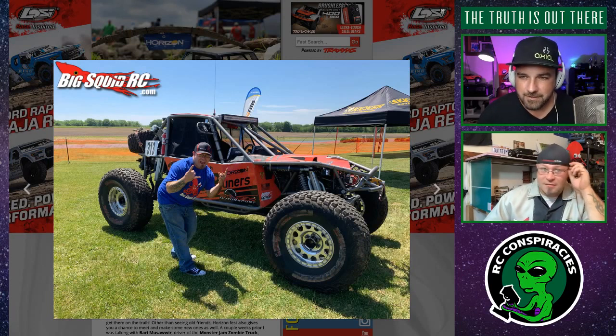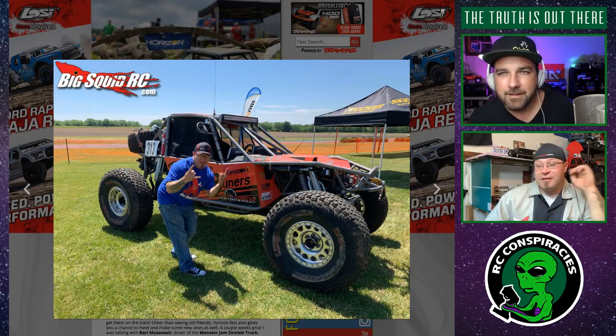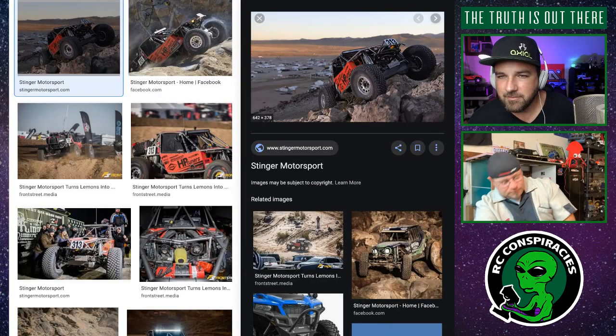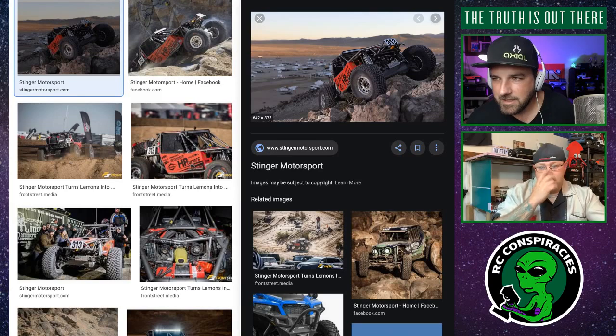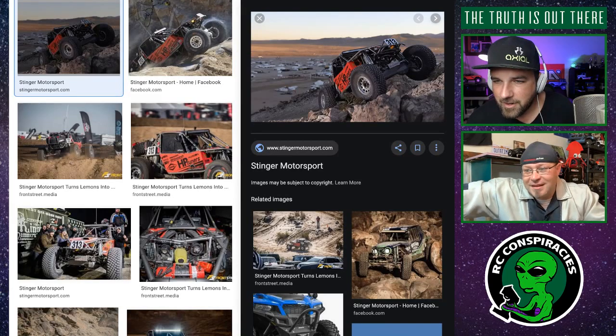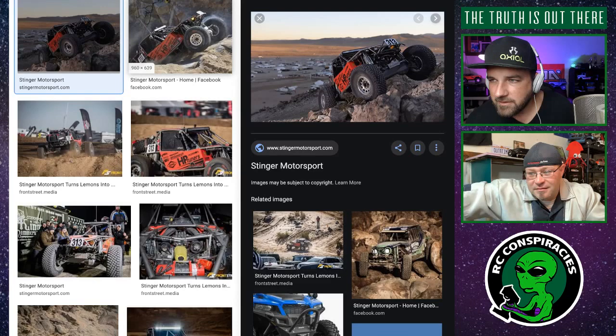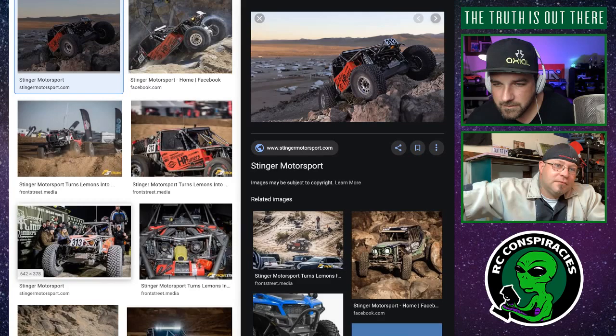That's what I think. Okay. And so we got some other pictures of it here. Here's a whole web page of them. HP Tuners. It does say Horizon Hobby on the one, right? There's a logo. Yeah. So the one thing I noticed about this truck was that it didn't have portal axles. See if I can get it to pull this up big.